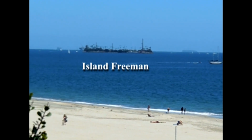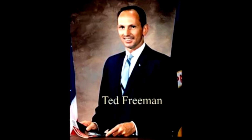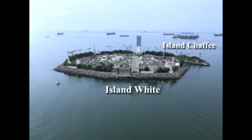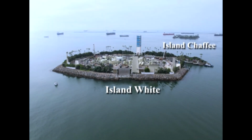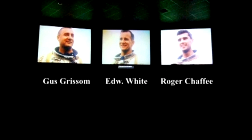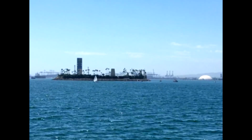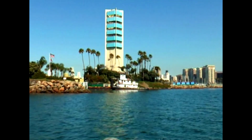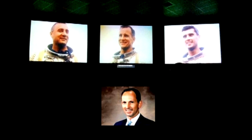Island Freeman was named after Ted Freeman, the first astronaut to perish in active duty as a test pilot. The 3 remaining islands were named after Gus Grissom, Edward White, and Roger Chaffee, who were Apollo 1 astronauts, all killed in a pre-flight accident at NASA. The 4 islands have been called the Astronaut Islands, all named after these astronauts who lost their lives through service with NASA.